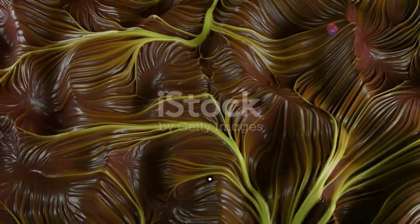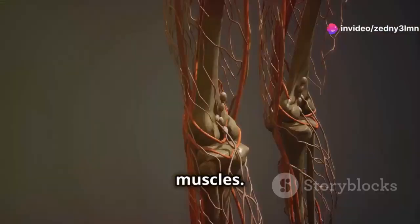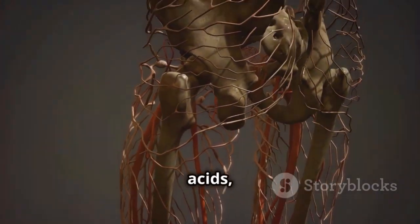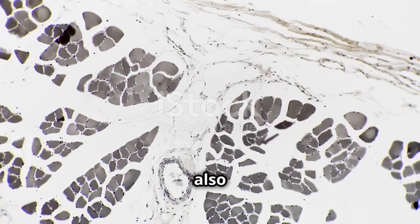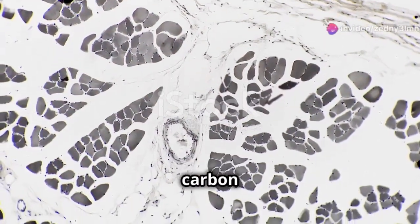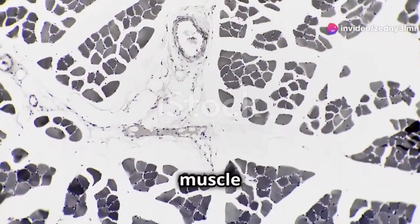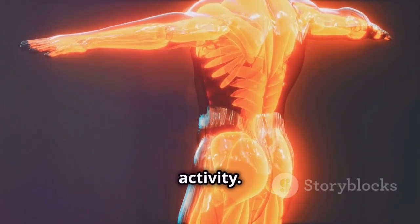Next, let's talk about blood vessels. Within these connective tissues, they are like a lifeline for muscles. They supply oxygen and essential nutrients like glucose and amino acids, crucial for ATP production and muscle contraction. They also remove metabolic waste products like carbon dioxide and lactic acid, preventing toxin buildup that could impair muscle function. Plus, they help regulate muscle temperature during intense activity.